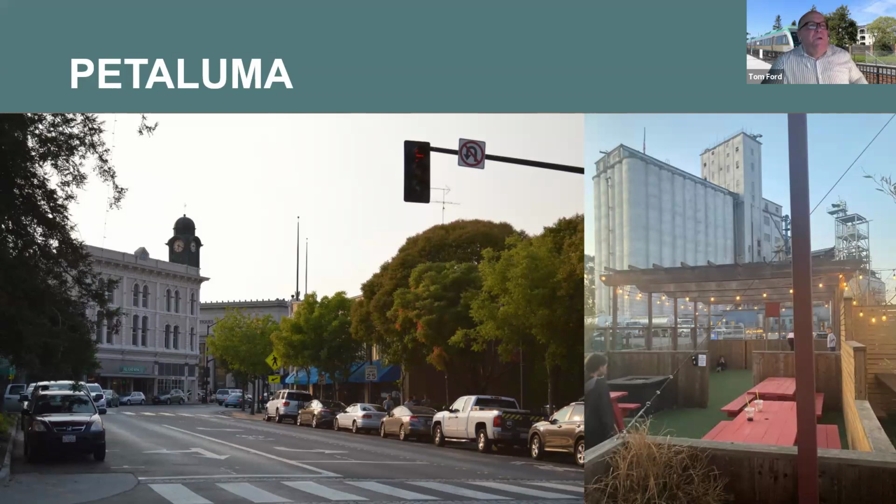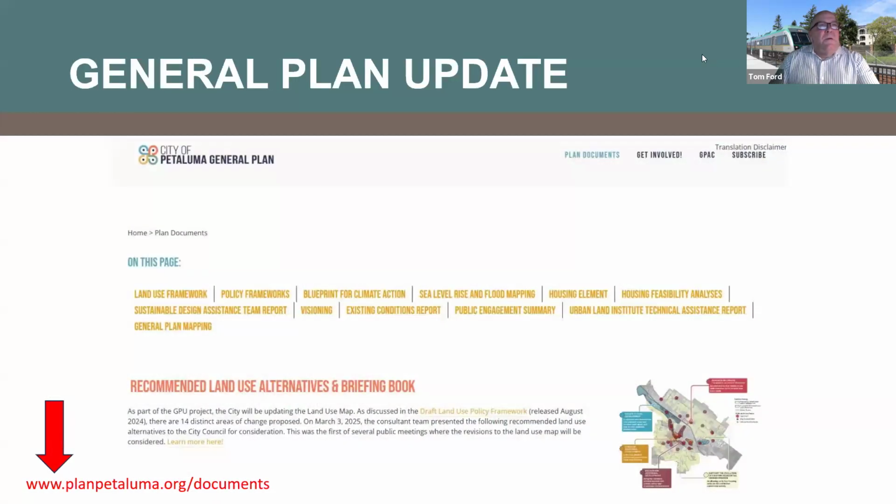Contemporary uses juxtaposed against the architectural past. So let me talk just a little bit about the general plan update.